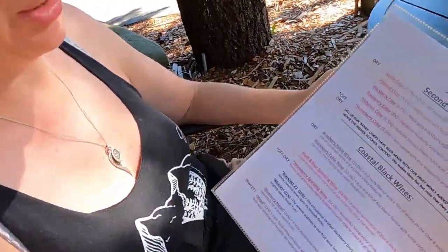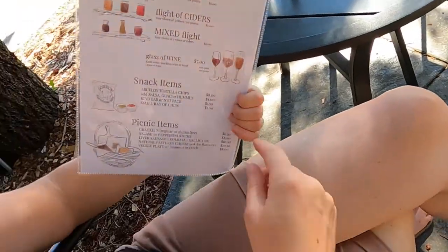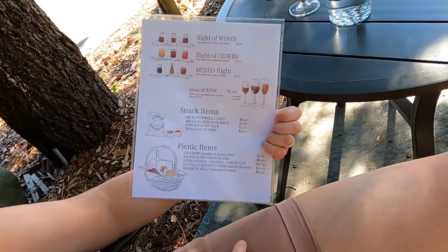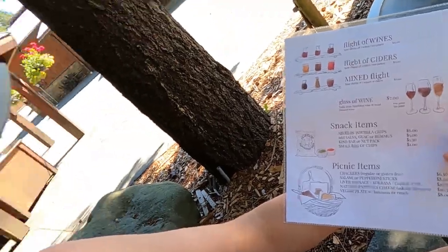They have a lot of choice, so... Then you can do a flat of wines, a flat of ciders, or a mixed one. And they have like picnic. Nice. You can get a picnic basket. It's very nice. We take it all. We take it all. You're hungry. I am hungry, actually.